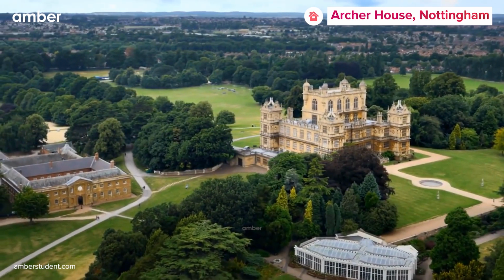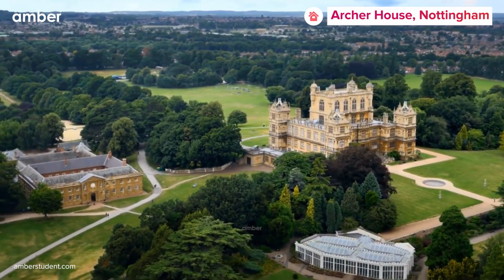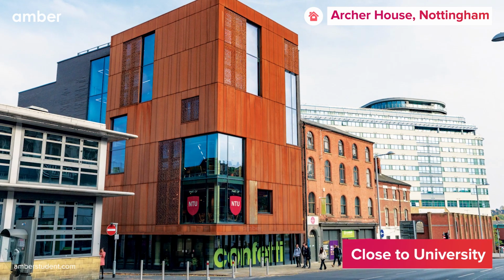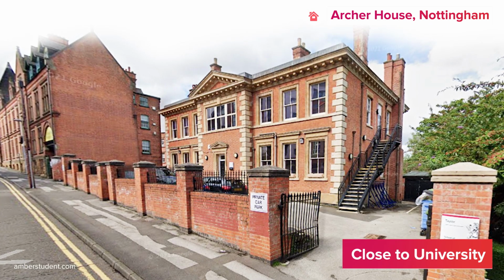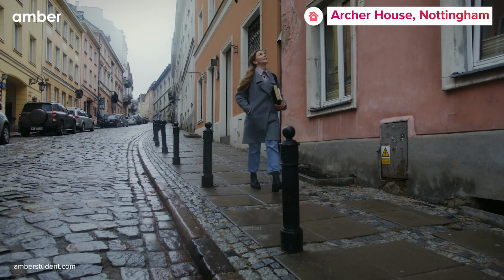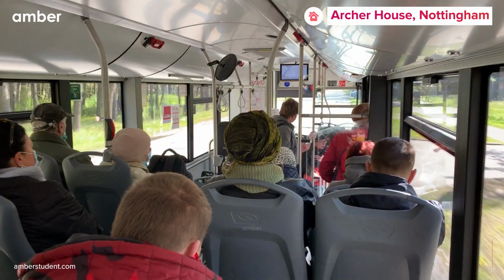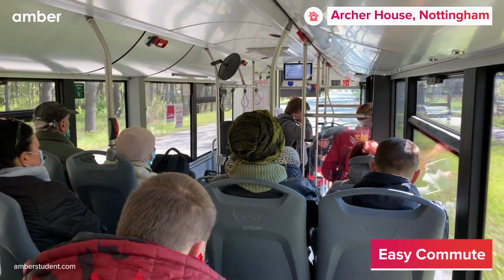Speaking of the location, it has everything close enough to walk to. In a few minutes, you can reach the Confetti Institute of Creative Technologies. Nottingham Trent International College is also not far at all. In a short stroll down the street, a paradise of restaurants, pubs, and bars welcomes you. Catch buses at your doorstep and explore the aesthetic city.